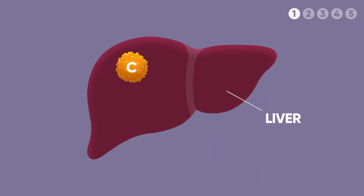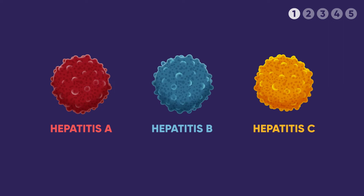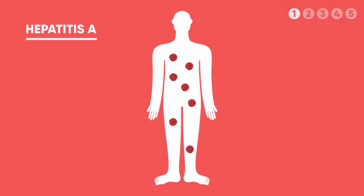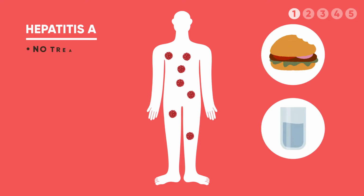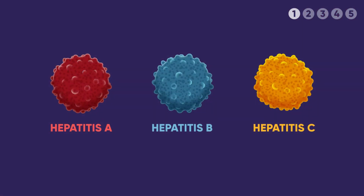Hepatitis C is an infection in the liver caused by the hepatitis C virus. Hepatitis A and hepatitis B also affect the liver and are sometimes confused with hepatitis C. However, the 3 viruses and the infections they cause are not the same. Hepatitis A is typically passed through contaminated food or water. There is no treatment for hepatitis A, and the infection usually clears on its own.